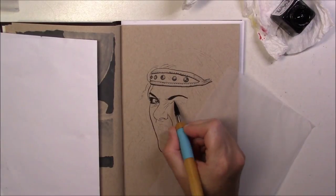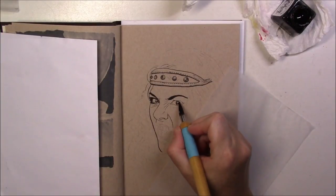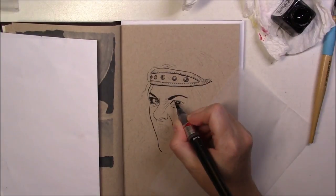I'm getting used to it, I kind of like it now. First I thought it was way too much, but I think it's pretty cool. I love how it looks.